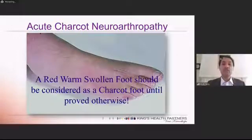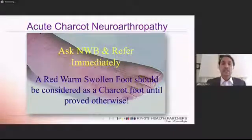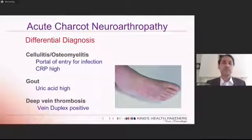So a red, warm, swollen foot should be considered as a Charcot foot until proven otherwise. So if you suspect that, you should ask the patient to commence non-weight bearing mobilization. And if you don't have access to a multidisciplinary team, you better refer the patient to such a facility. But you can also think about the differential diagnosis.